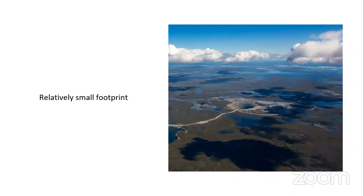And this is, I think, something really interesting as well, that a lot of people have this misconception about the industry that it has this huge footprint on the land. But if you combined all of the land used for diamond mining into one area, it would only be about the size of New York City, a little bit smaller than New York City. And that's every single diamond mine in the world.